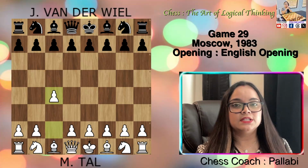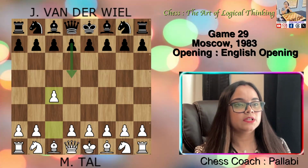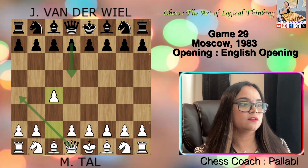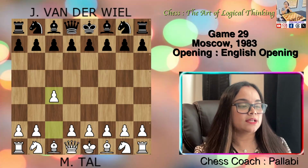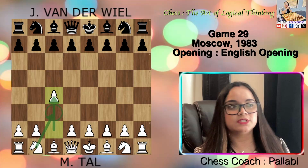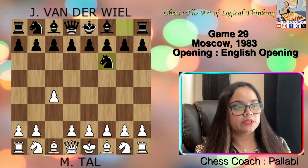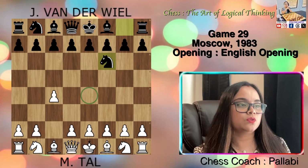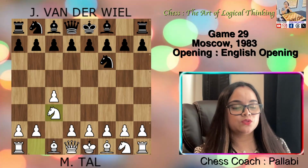White started with c4, which stops Black from playing d5, making way for the queen. It also avoids blocking White's c-pawn behind the knight on c3 when the knight develops to c3. Black developed the knight to f6 towards the center, controlling the e4 square and supporting the d5 square. Knight c3. White develops the knight towards the center.